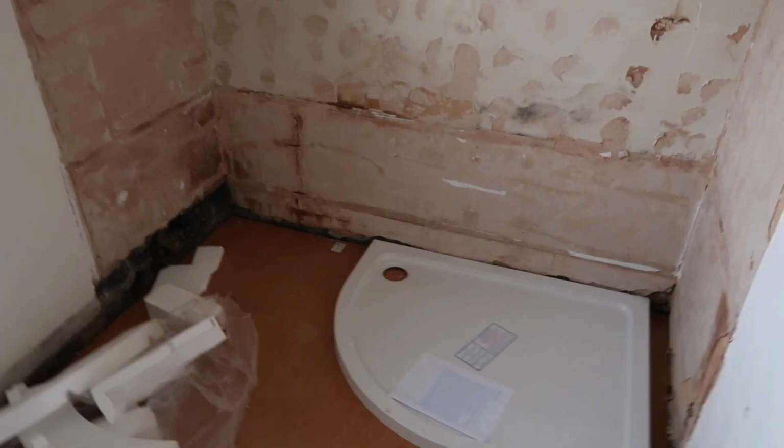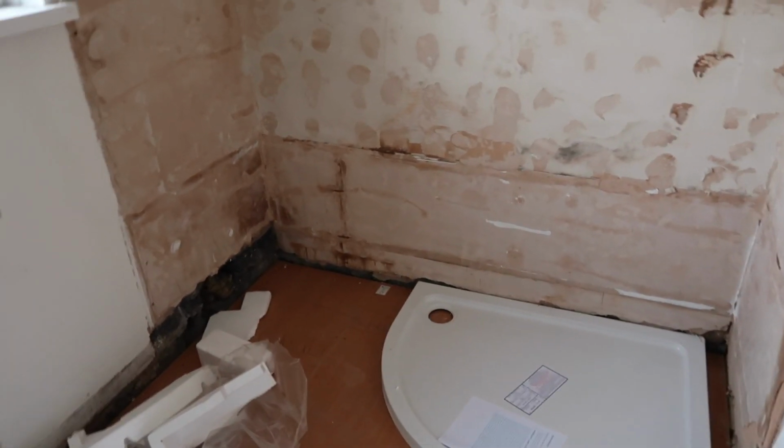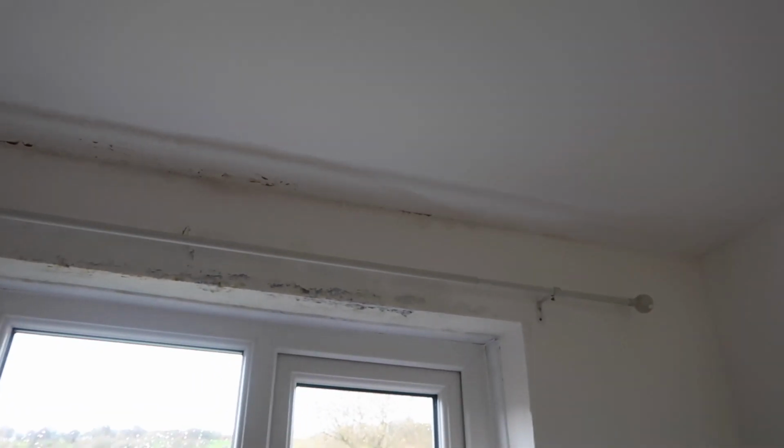I think we're gonna order the tiles maybe next week, but we do still have an issue with the roof. If you guys remember, we had a bit of a leak. This was a leak that we have in the roof. Oh yeah, it has gotten a lot worse actually. It's kind of above the bathroom.